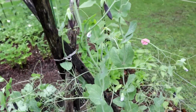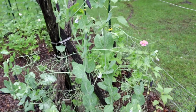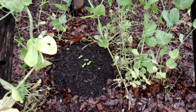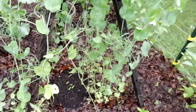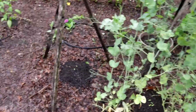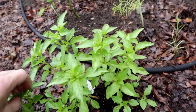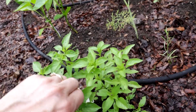These are a mix of the purple tendril peas and the sugar magnolia tendril peas. And underneath are cucamelons finally poking through to see the world. And by the time they're ready to climb these trellises, these peas are going to be long gone. Wow, look at this lemon basil starting to flower. That's not great, but looking wonderful. This really bushed out.